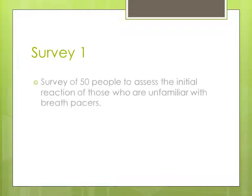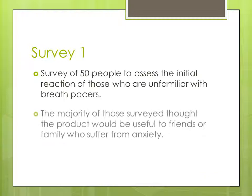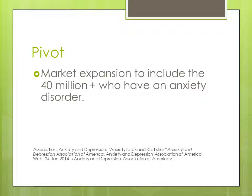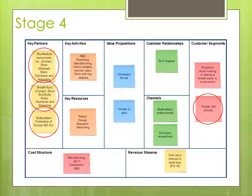We then surveyed 50 people to assess initial reactions to a breath pacing wristband without knowing very much about paced breathing. One of the main findings from this activity was that for a majority of people, the first thing that came to mind was that this type of product would be useful for friends and family with anxiety disorders. We then pivoted to expand our customer segment to the 40 million Americans who currently suffer from an anxiety disorder. We expanded our business model canvas to include our new market and added distributing connections to our key partners.